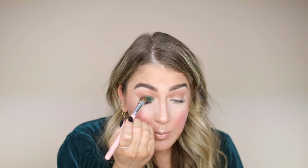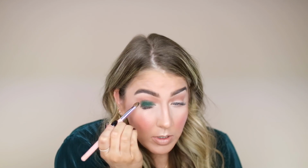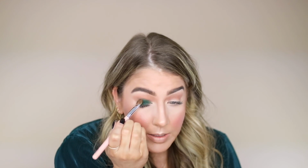So I'm pressing and just going up. I want to go all the way to the end of my eye. This is such a good color. Let's do that on the other side now.